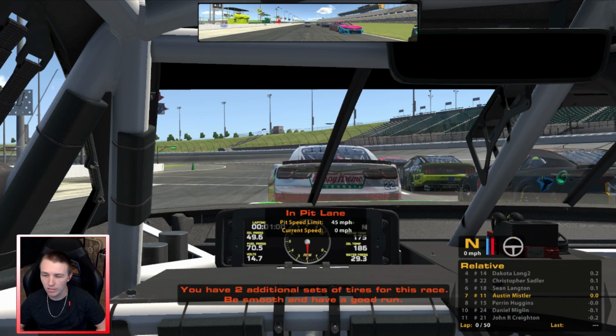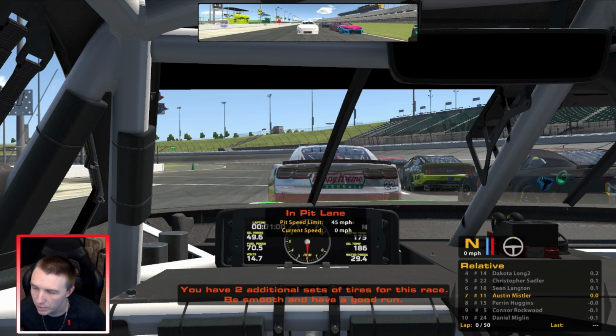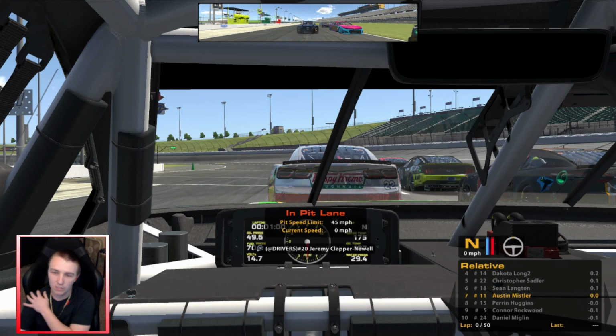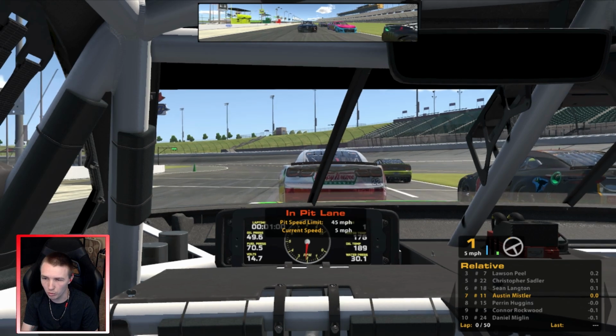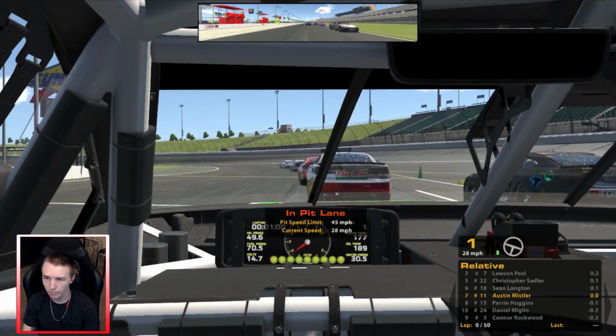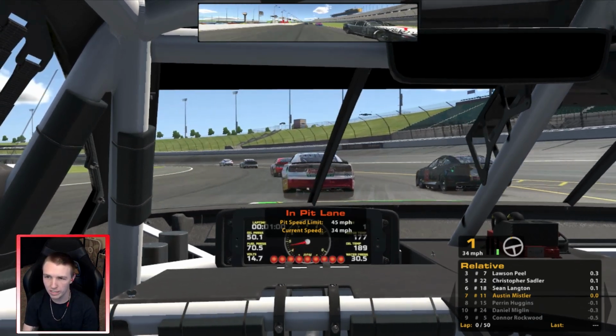You have 2 additional sets of tires. Just got to try not to be in these wrecks, because it gets very loose. It gets very loose going over the seams on the track, and if you try pushing it too hard on the bottom side, it'll just push you up the track, and then it'll get loose on you moving up. It's real weird. But hopefully we can run pretty well here. Try to keep it out of the wall and out of any spinning cars.